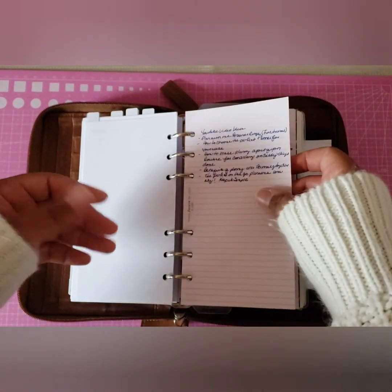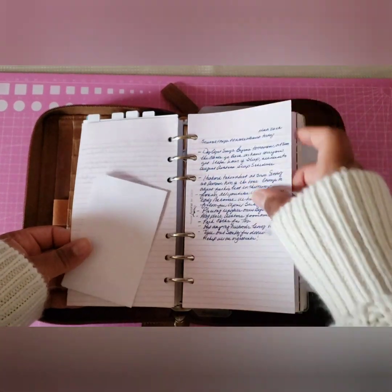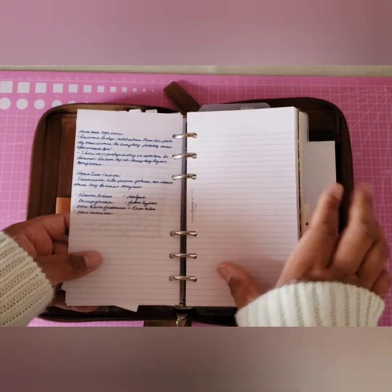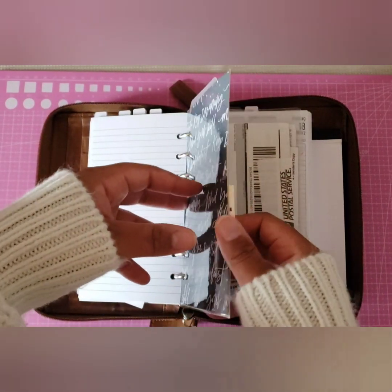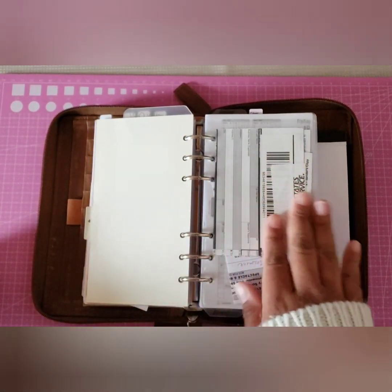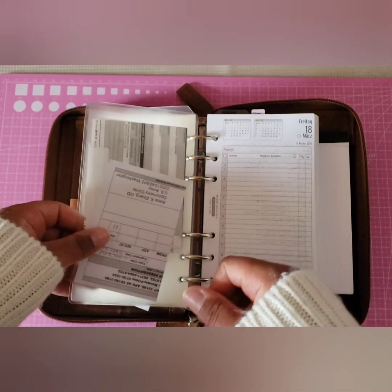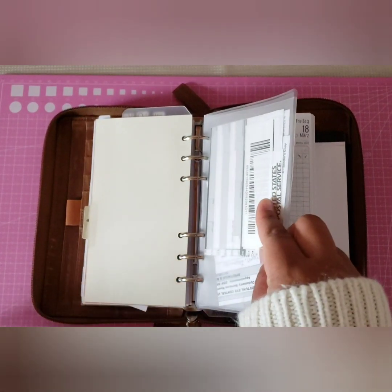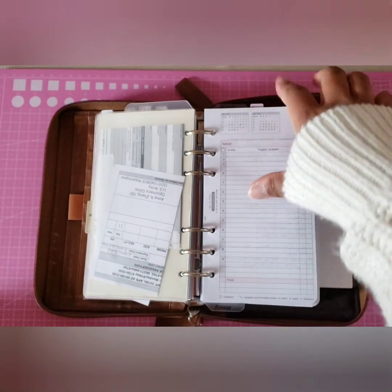I have a note section. This was a list of YouTube videos that I wanted to do. And then this was just a note regarding my day, that particular day, like some extended notes. And I just have note paper pretty much just in this section. And then this gets to my daily section. So I added in this, what is this? I added in this little top loading Filofax pocket. I don't think this is Filofax. I really think this is Webster's Pages. I have a bunch of these, but I added this in so that I could put like my important papers in here. And then this is my daily section.